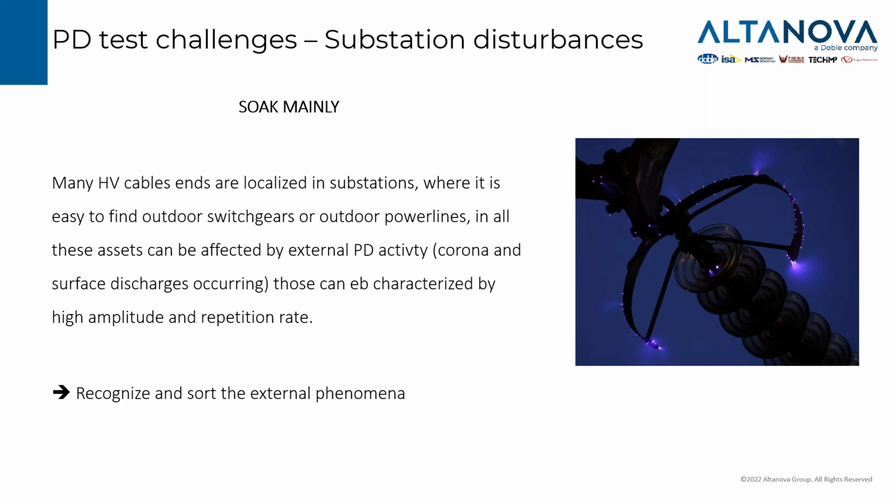We can do that by placing the sensor before the test to try to address already the noise sources that we have in the substation, to recognize them and to have well-proven data that shows that some kind of PD activities can be measured, but they're actually due to an external source far away from our test object. It's a challenge and we need to deal with that. The very hard point on this challenge is that it's pretty much unpredictable what we can find. So we need to take some time at the beginning of the site visit to understand the potential disturbances that we can have during the test.